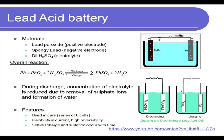So, during the discharging cycle, the lead and lead peroxide react with the sulfuric acid. When we have a load attached to the battery, the dilute sulfuric acid becomes even more diluted, because it loses the sulfate ions, which go to the lead, and what we have is lead sulfate deposition on both the electrodes.